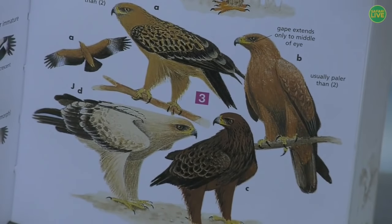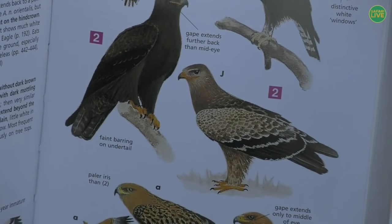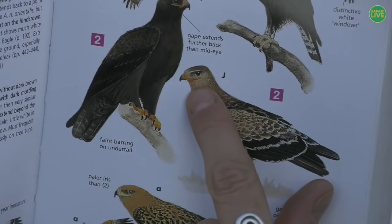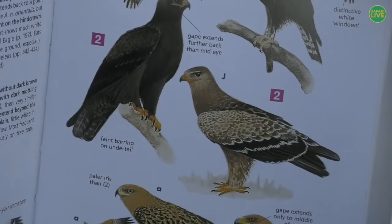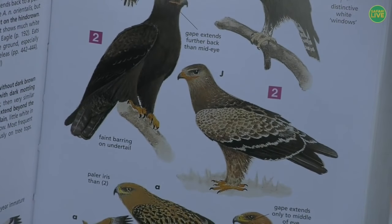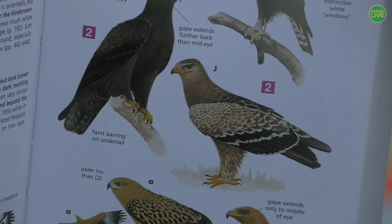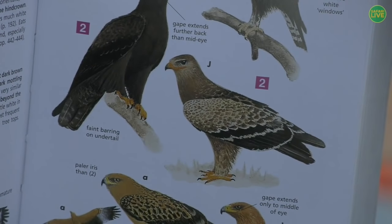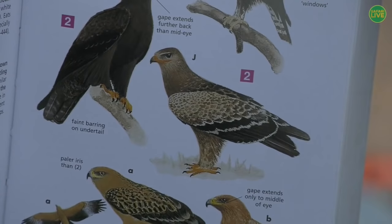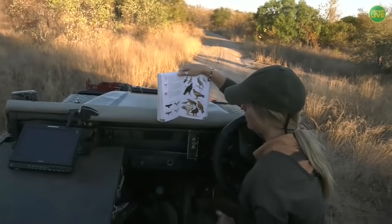And up here, an identification feature of the steppe eagle is the gape, the sort of orangey yellow part of the mouth, which extends very far back, almost level with the back of the eye. Once you look at that feature of a raptor or an eagle, it's quite easy to work out if it's a steppe or not. Now, unfortunately, that's the tricky part. These raptors are very, very far in front of us.